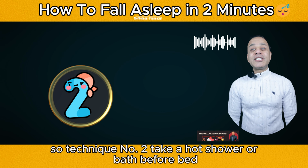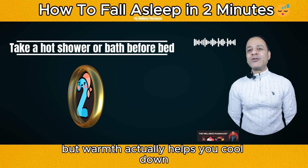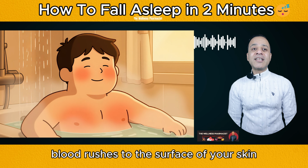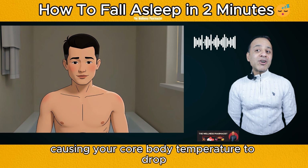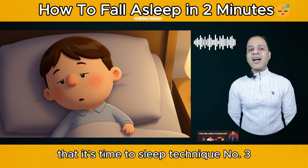So technique number 2, take a hot shower or bath before bed. This sounds counterintuitive, but warmth actually helps you cool down. When you expose your body to heat, blood rushes to the surface of your skin, which is why you look flushed after a hot shower. Once you step out of the shower or bath, that heat readily escapes, causing your core body temperature to drop. That drop sends a powerful signal to your brain that it's time to sleep.